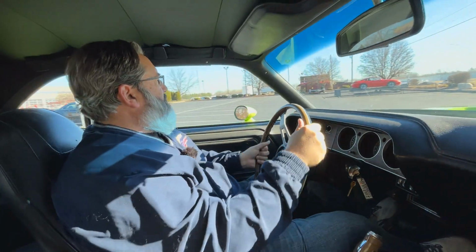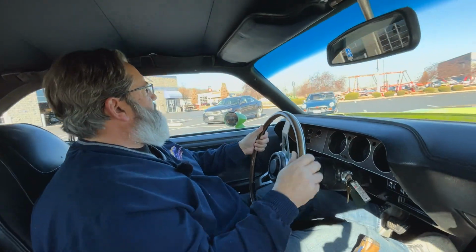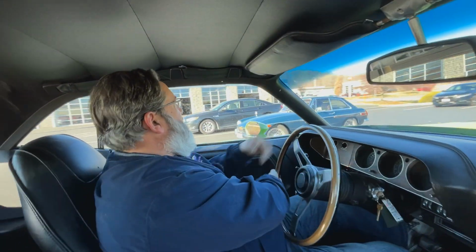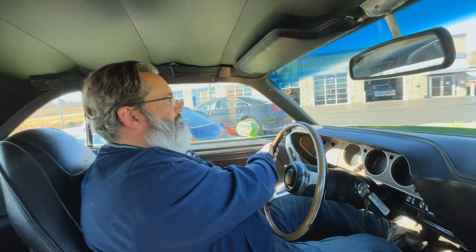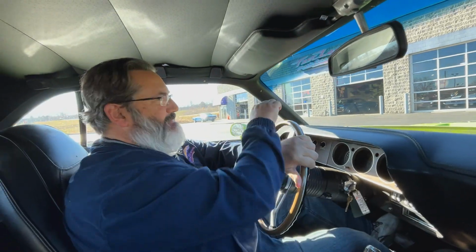Boy, this thing sounds nasty. It does, doesn't it? In a good way. Definitely more horsepower than that little MG right there. Yeah, but it's a cool little MG. I do like it. But I like the Sublime Green.